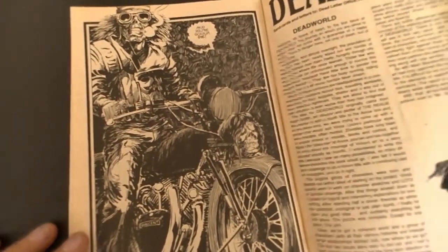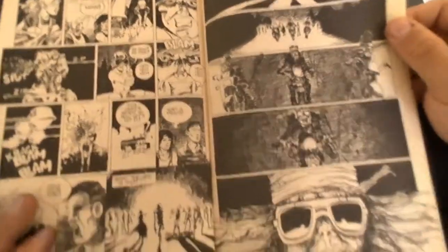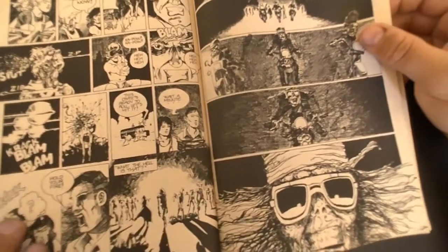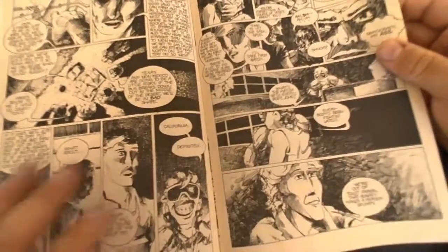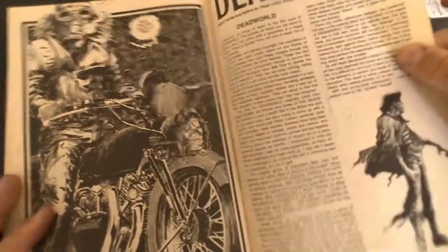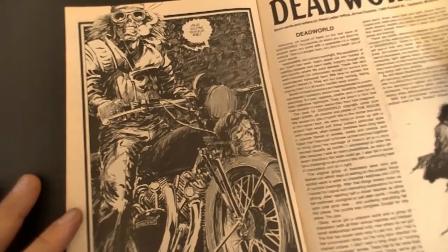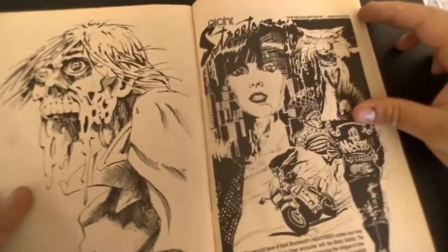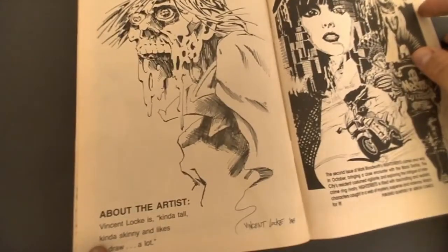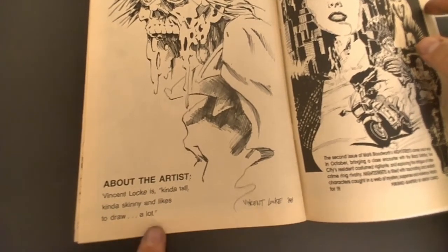You know, the amount of panels and detail in the first issue, bringing King Zombie to life, introducing your main villain, it's all here. Letting you know that not all the people are going to survive. It is reminiscent of Walking Dead, or vice versa. About the artist, Vincent Locke is kind of tall, kind of skinny, and likes to draw a lot.